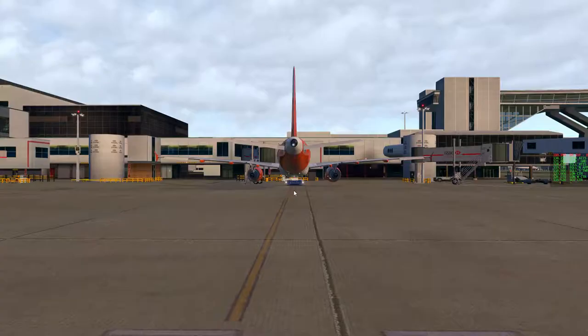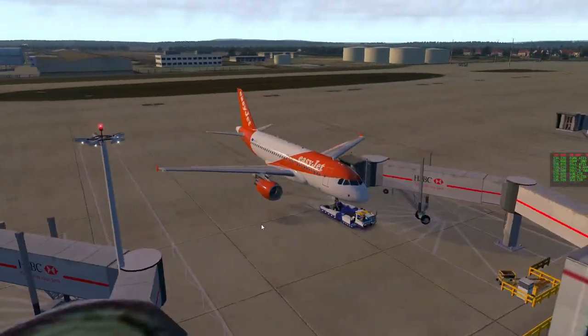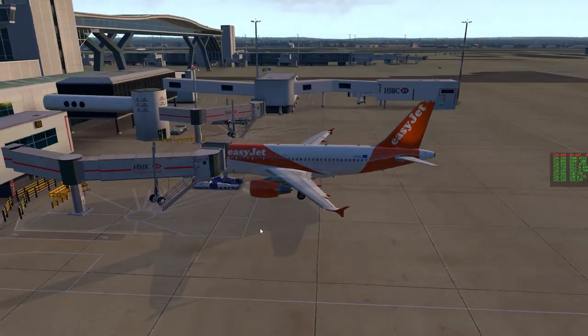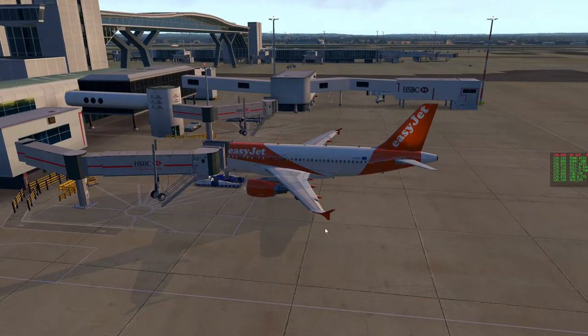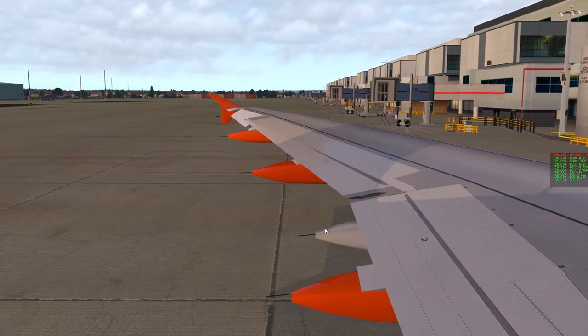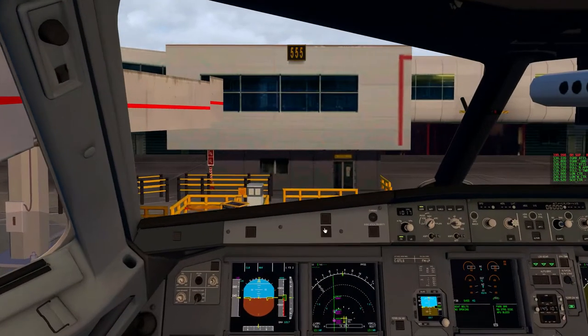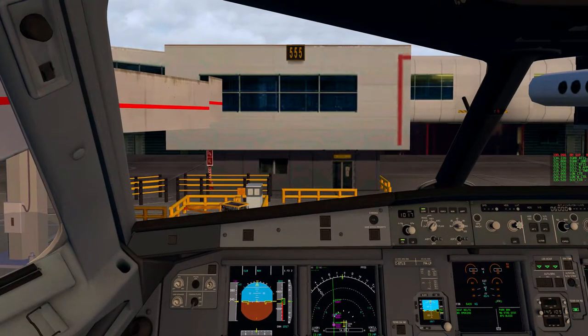Contact London 123.490. Alright, London 123.490, 7147, thanks for the way. Bye now, have a good one. London Ground, Ryanair 372, with information Bravo, 737-800, request clearance to Dublin.